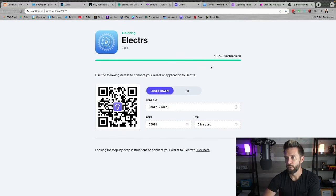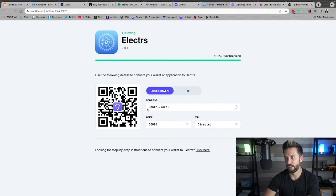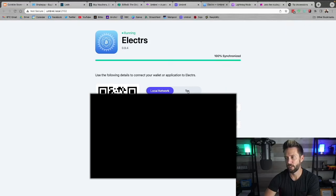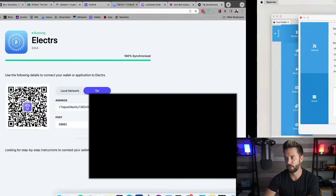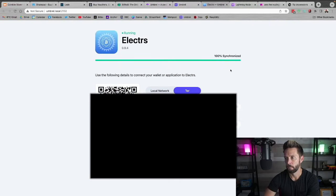So when we click on this, and I already have it open in another window here, Electrum Server, you have two options. Again, you have a toggle switch for local network and Tor. And both of these will work with Sparrow Wallet, okay? So it says umbrel.local is the address if you're doing local, or if I click on Tor, it gives me a string that I can copy and paste in. It also says this is my port number and the SSL should be disabled. So that would be right over here where it says enable or use SSL. That is disabled. Okay, great.